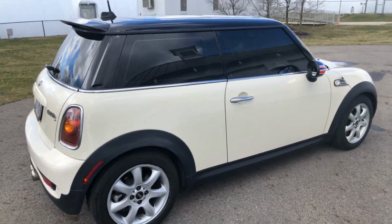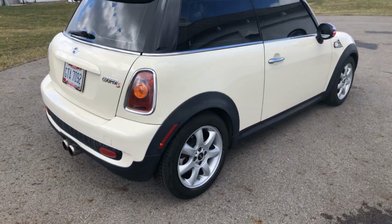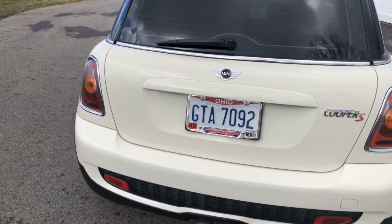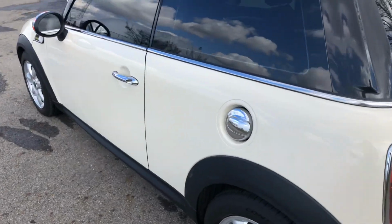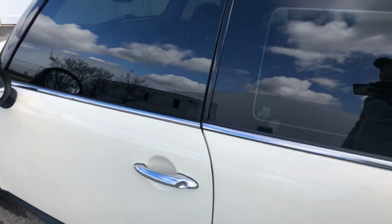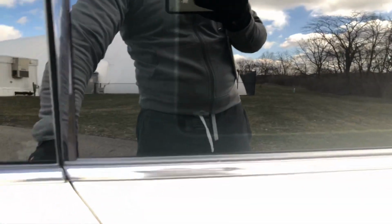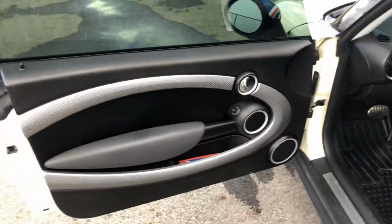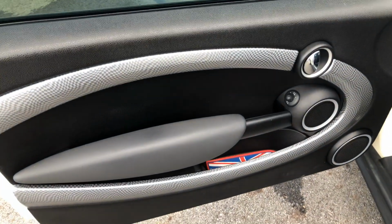and that was replaced with a dealer part for the second time as well. Just recently here, about 30 miles ago, the rear wheel bearings on both sides, their complete hub assemblies, were replaced. So this car, with all of the things that have been done to it, it shouldn't need anything for quite some time.